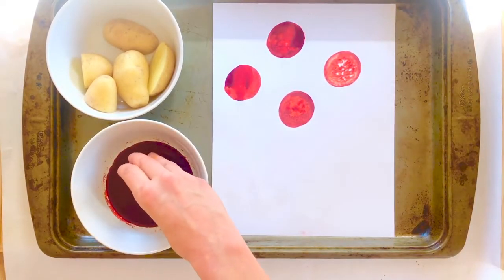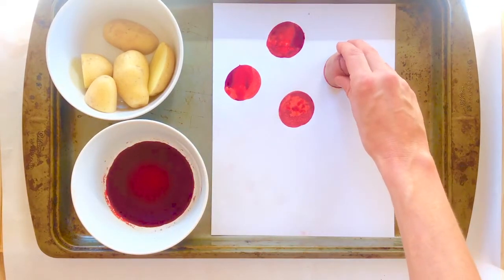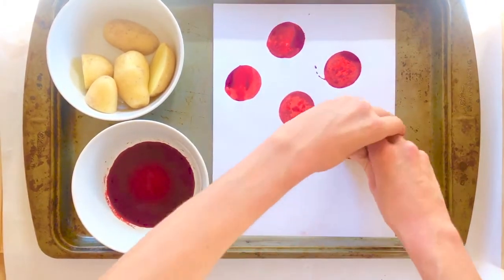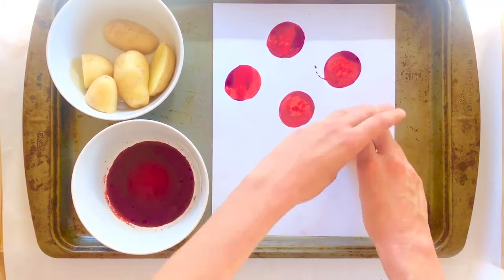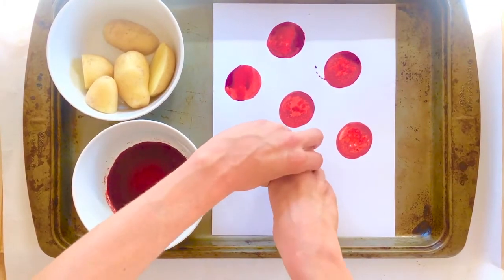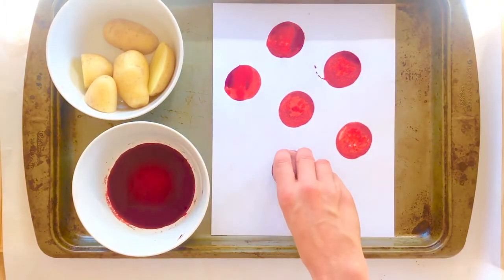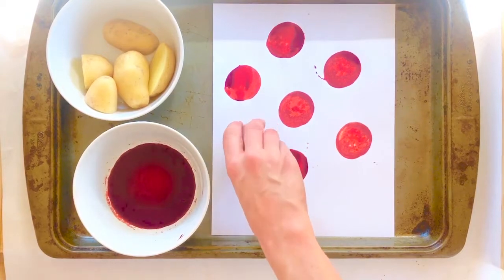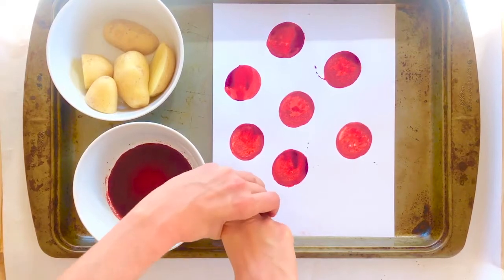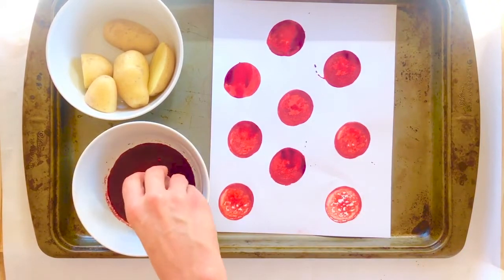Nice, looks like that one needed more food coloring, so I'm gonna dip my potato back in my food coloring. I can put it over that circle and press down again. Nice, and I'm gonna keep pressing down and stamping my potato onto my page in different sections of my paper to create a pattern of circles. See, leaving some space in between. And I'm gonna go ahead and just fill my page with all these printed circles, okay?